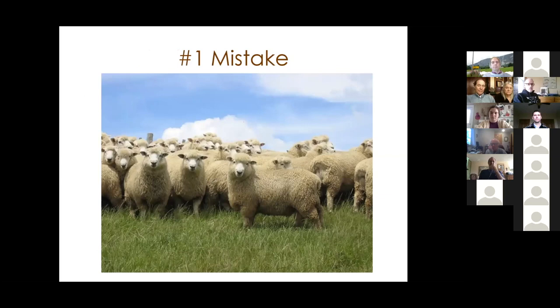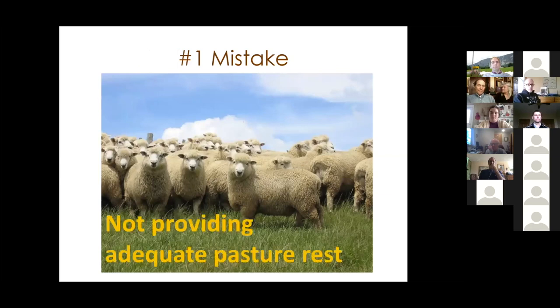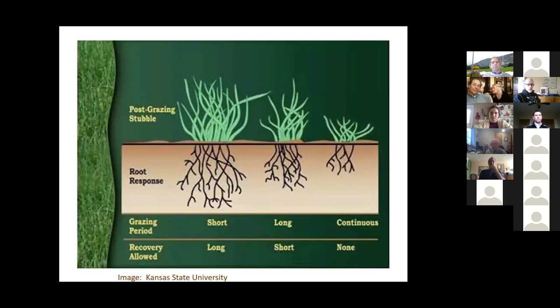The number one mistake we see most grazers make, or most people attempting to run livestock on pasture, is not providing adequate pasture rest. And we'll define what that looks like as we go.